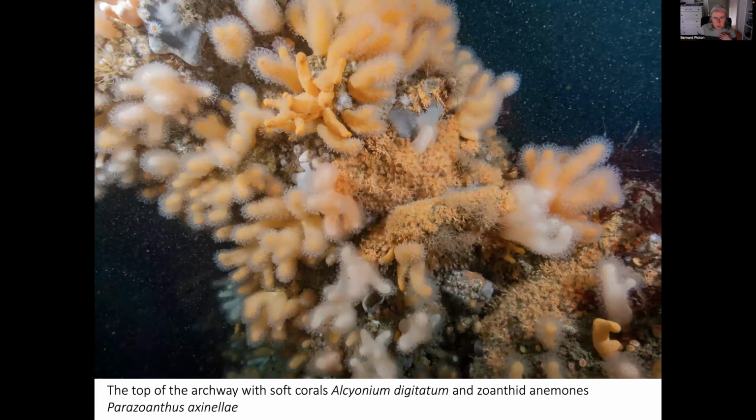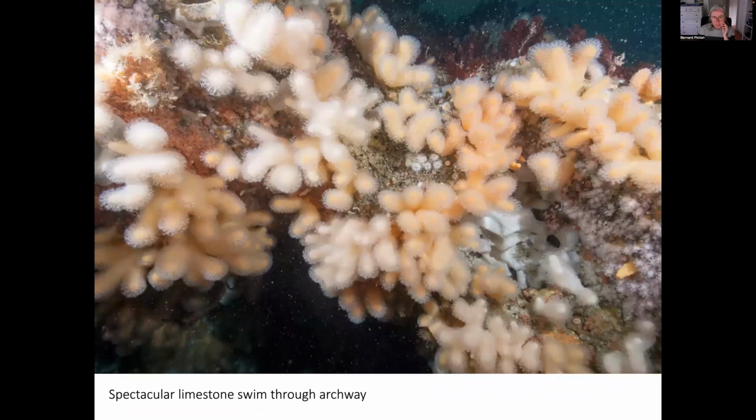And then this is part of the archway, and you see lots of the deadman's fingers, but also this colonial anemone, which we're calling Parazoanthus axinellae, although it may be one of those species where there's more than one species and perhaps we're not using the right name. And that's part of the things that we are trying to disentangle with this project at Queen's.